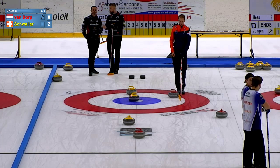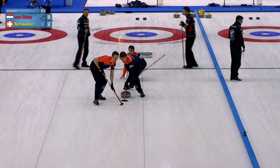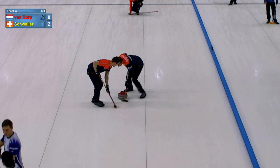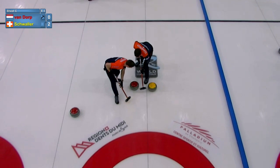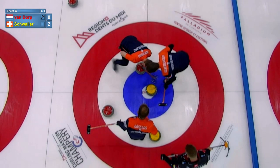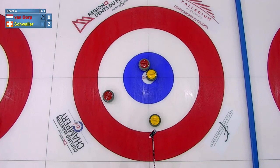So this is Jaap van Dorp, skip of the Dutch team, playing third rocks, looking to come around these centre guards and either freeze or tap the yellow. It doesn't look long. Probably happy to get the little rub. It's just corrected the line a bit for them.